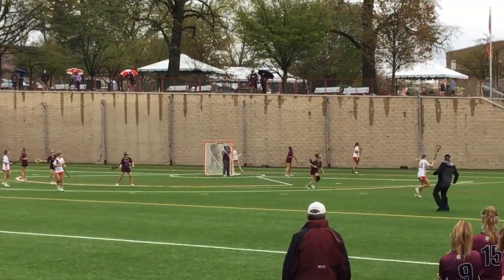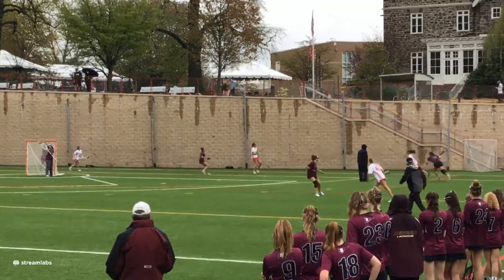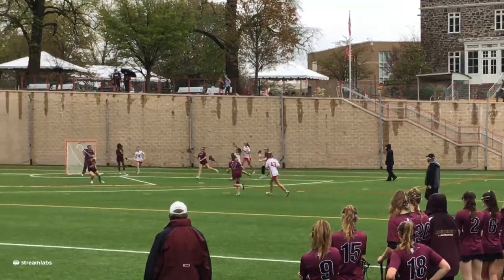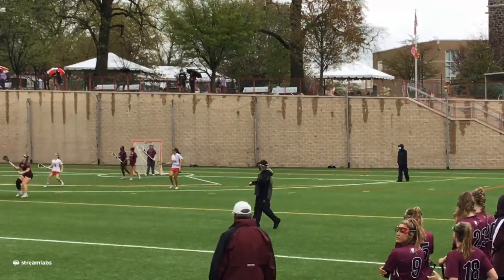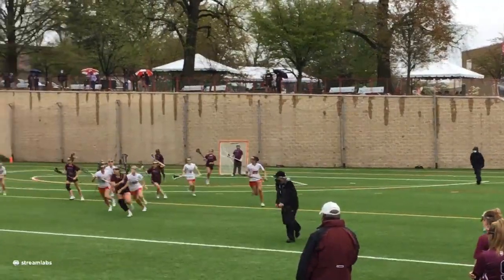Senior Ellie Ray with the ball. She dodges. Looks to be going in for the shot. Passes, but ground ball, scramble for the ground ball, picked up by Severn.